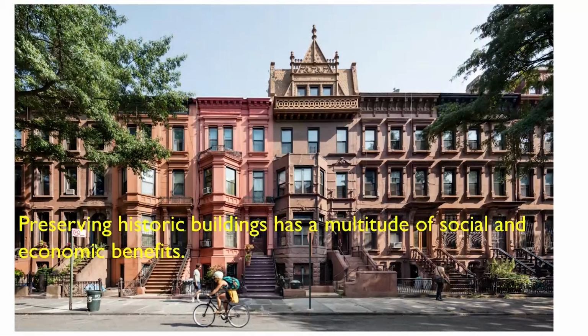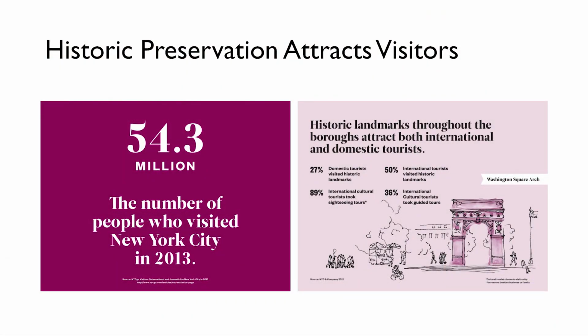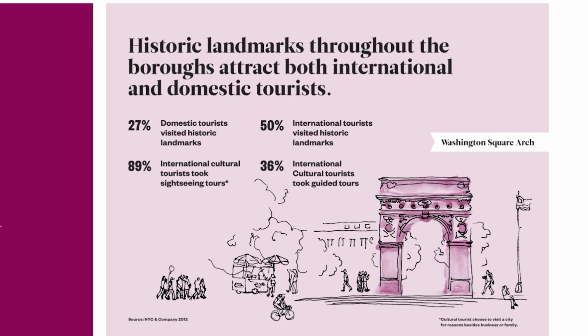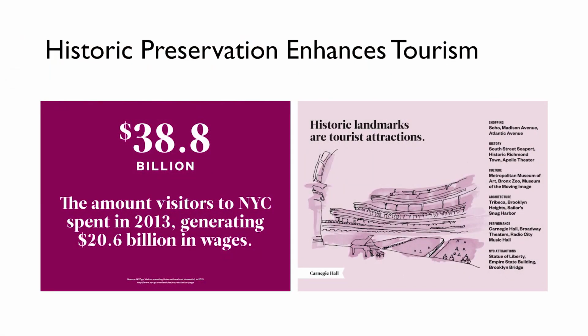So the basic concept is preserving historic buildings has a multitude of social and economic benefits. You've got to start from scratch. Why are you doing this? Why are you saving buildings? For example, historic preservation attracts visitors. There were 54.3 million people who visited New York in 2013, and they went to many, many historic sites. 89% of international cultural tourists took sightseeing tours. 50% of international tourists visited historic landmarks. It's a lot of people coming into our city, clogging our subways and not actually helping. But regardless, it helps feed the city and keep it active. Historic preservation enhances tourism, in fact, also.